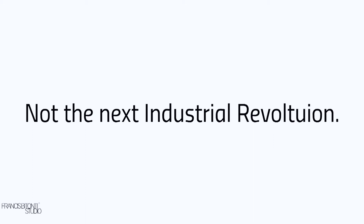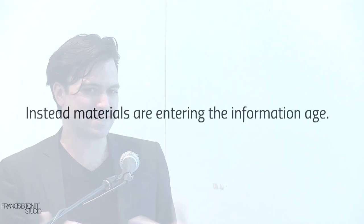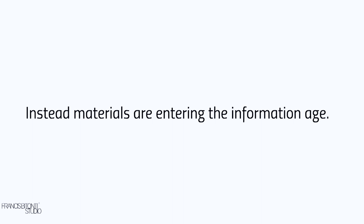But I don't think this is the next industrial revolution. Everybody keeps saying it's the next industrial revolution. It's just part of our information revolution, right? The Industrial Revolution had to do with ushering in industrialization. It brought us modernism, it brought us standardized parts, it brought us a completely different cultural context than the information age has brought us. This is part of the information age.